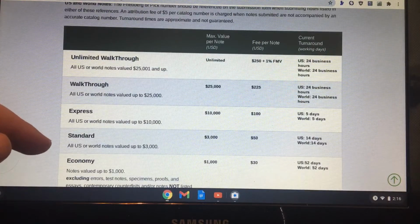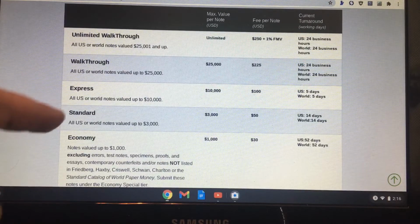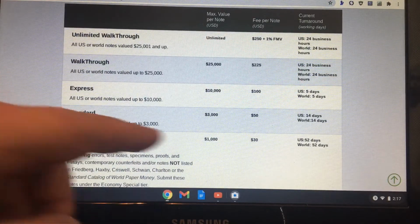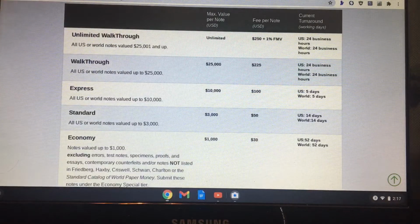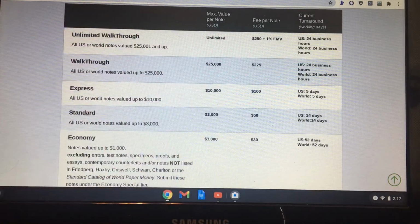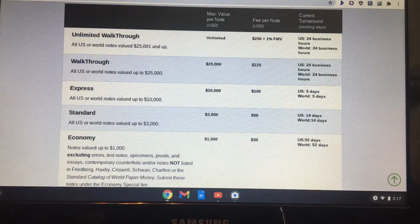Standard is 14 days. Now this is where you're starting to get into realistic territory. For a standard note, all U.S. or world notes valued up to $3,000, it costs $50 per note, and you get it back in 14 days. So that's not ridiculous, unless you're only sending one note. If you send one note, you're going to pay $50, plus the $10 service fee, that's $60, plus the shipping, so now you're up to $110 if you personally sent one note.